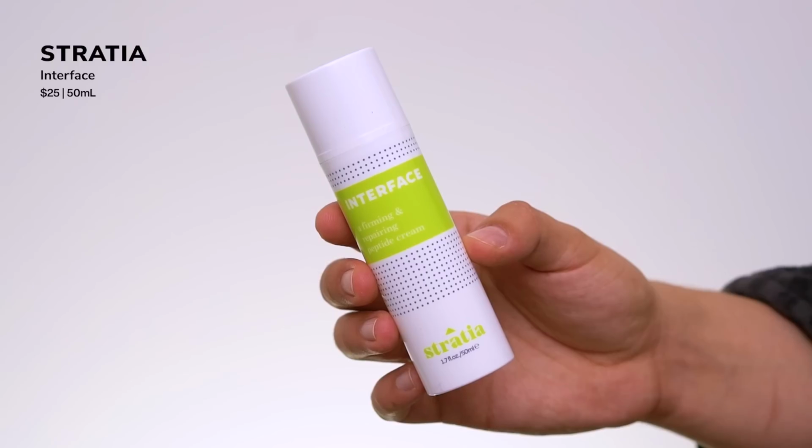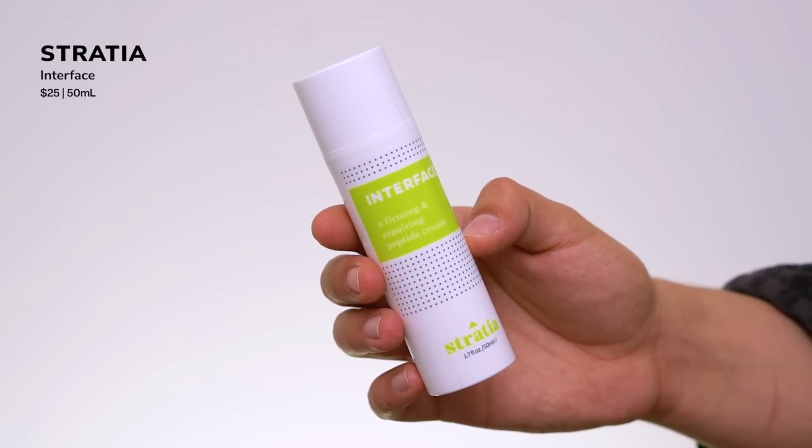Next up, a new launch from Stratia. This is the Stratia Interface. I love Stratia. Full disclosure, I have a personal relationship with the brand. But when it comes to Stratia, I like the brand owner Ali's approach to how she creates products, because she really looks at what does not exist on the market, what is a hole that I can potentially fill with a product. And I was very interested to see this launch.